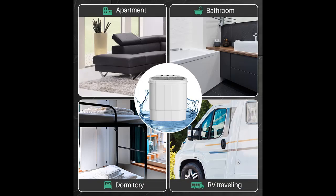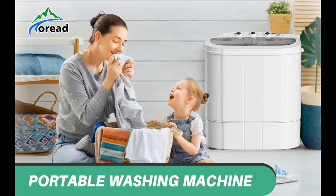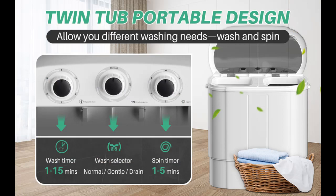The twin tub washing machine is equipped with 2 separate timer controls. The wash timer runs for up to 15 minutes and the spin cycle timer runs for up to 5 minutes each load. You can operate the washer or spinner separately according to your different needs.